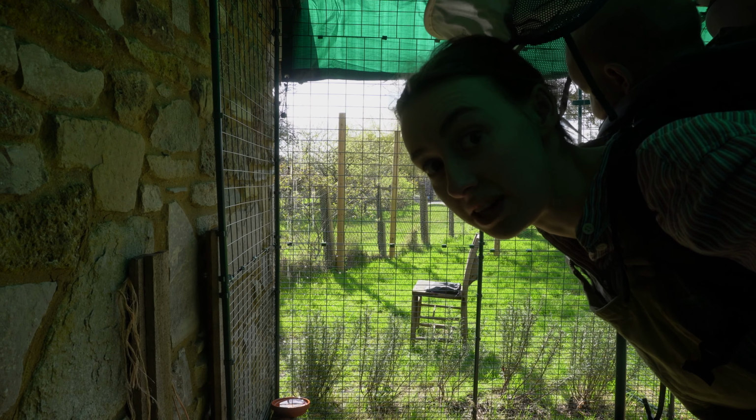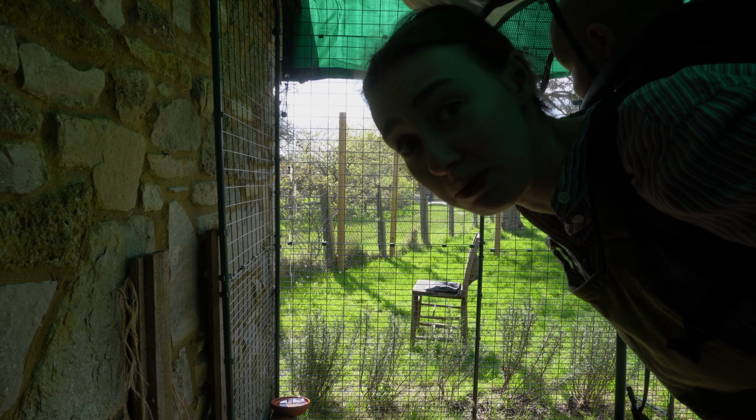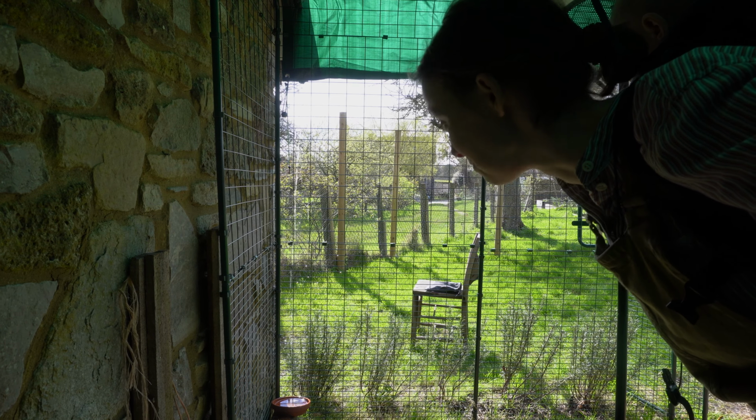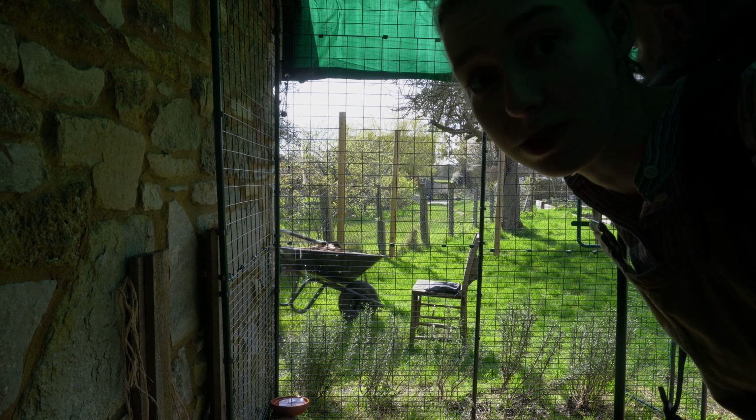See me, but you can probably see that water in the background. Ryan's trying to sort out the guttering and it absolutely reeks. That smells of rotten something. It's gross.